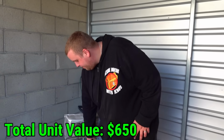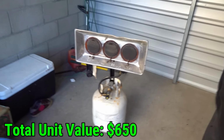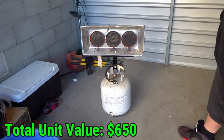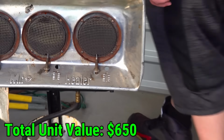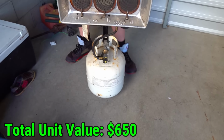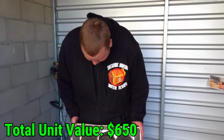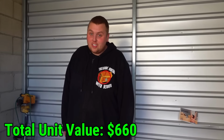What in the California contraption is this? This is the most California contraption I've ever seen right here. Is this a heater or a light that's somehow rigged to run on propane? This looks like something you unlock in Fallout 4 later on in the game. I don't know what to say about that, Mr. Heat. I guess that's a California style heater.